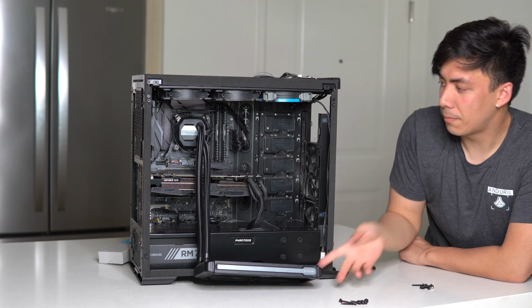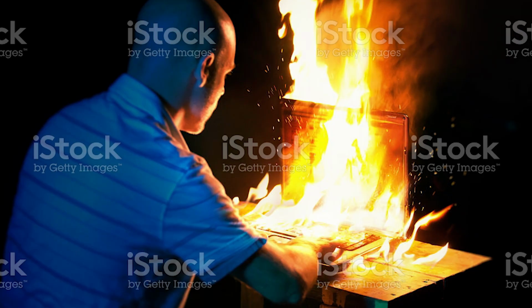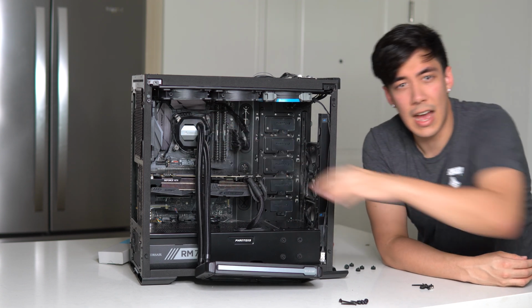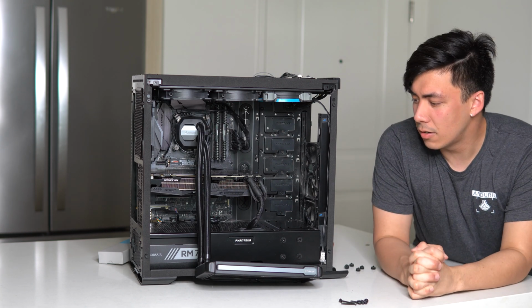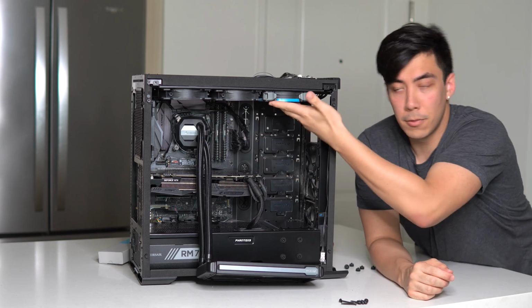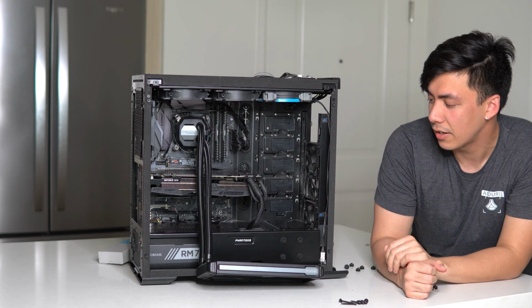So I opened up CPUID hardware monitor and confirmed that indeed my temperatures were running a bit hot. At idle, this was hitting 70 Celsius on the 7700K, which this thing at idle should not be running that hot. So my immediate reaction was, well, I have the fans. I have triple 120mm fans up here. I have enough power in the front with 140 case fans.